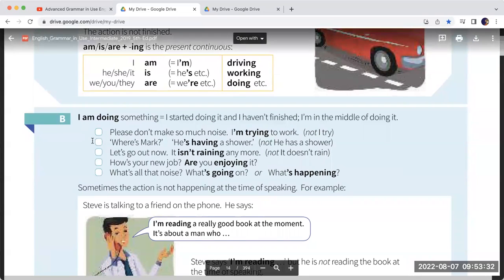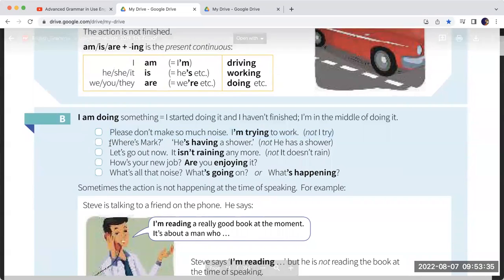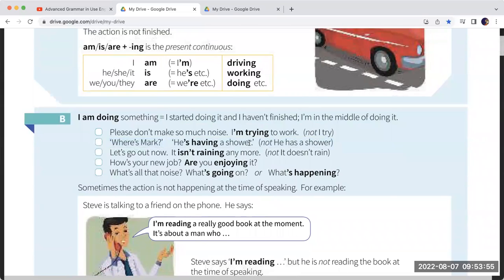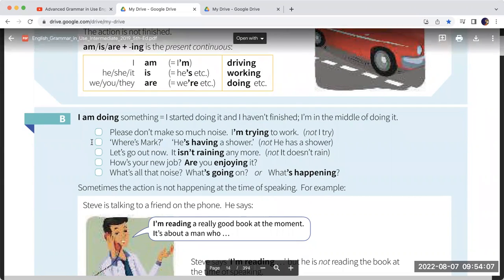So in this situation, you can see this is more obvious. He had a shower in the past. Before, you asked the question, was it Mark? But he is also having a shower now. He hasn't finished. This is also true: he is having a shower at the time of speaking. So it was Mark, he is having a shower. This is clear. So let's go to the next sentence.